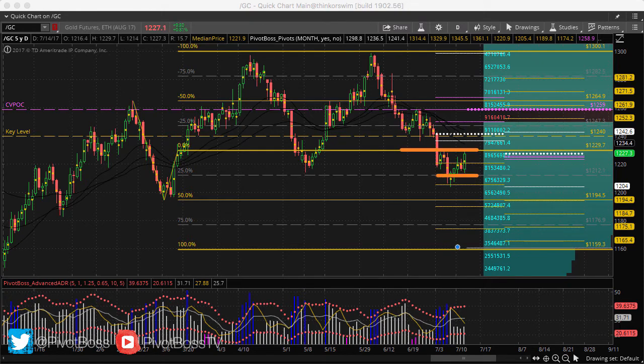I think as long as price can hold above 1212 here, there's a shot to start pushing higher if it can get through those 1230s. So this is a nice zone here to watch.